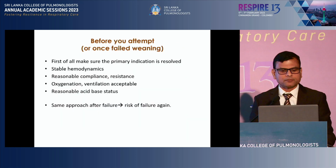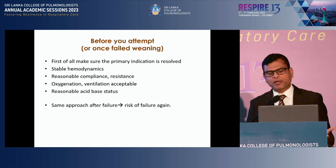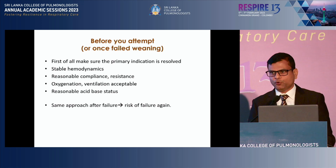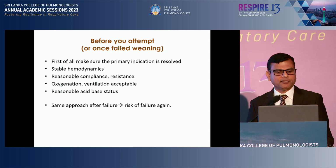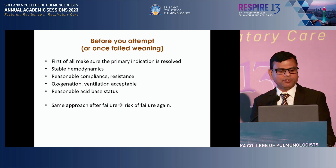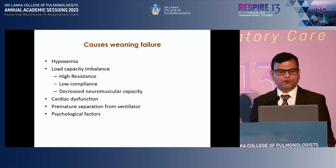Now, we all know that before we even attempt weaning, we have to make sure that the primary indication is sorted out, and that the patient has a stable clinical condition, with normal or acceptable levels of oxygenation and ventilation, before we attempt weaning or de-escalation.